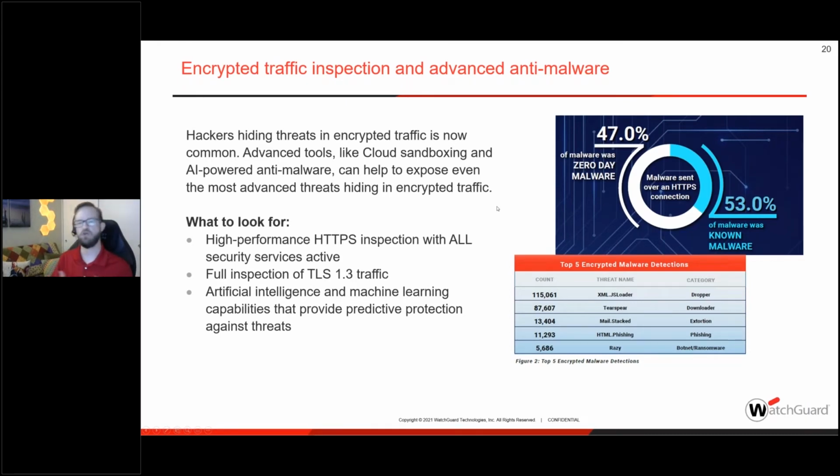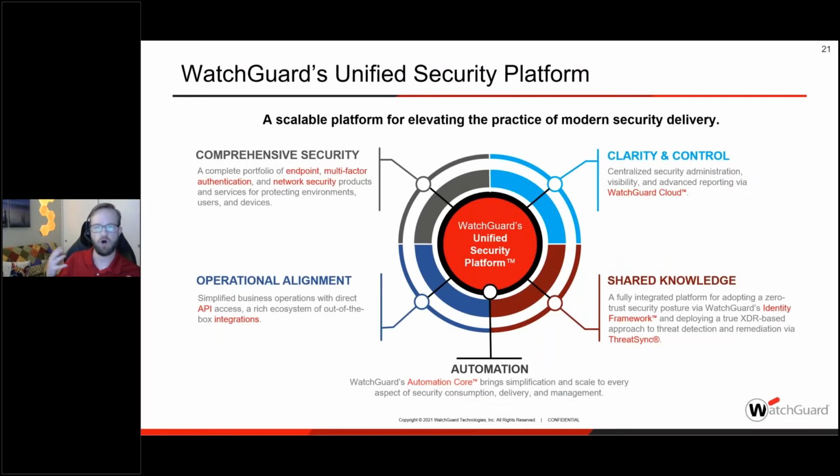And so this really brings us to how WatchGuard looks at the firewall at large and within our ecosystem and our security stack. What we really believe is that businesses today need a scalable platform for elevating the practice of modern security delivery. And this scalability is really important. We don't believe it can be considered secure unless it can scale. So with WatchGuard, what we're aiming to do with our unified security platform is a platform that seams all of our solutions together to have a very intuitive, easy to use, and powerfully effective security platform that your team can use not only to manage their firewall, but their entire security posture.